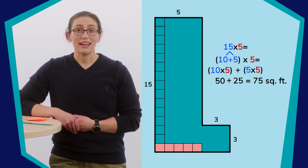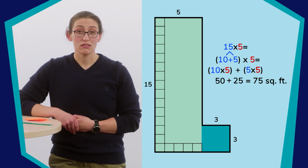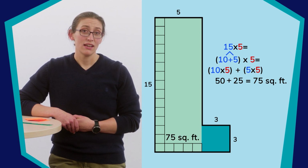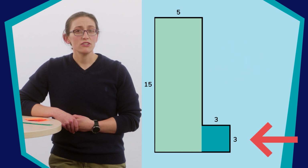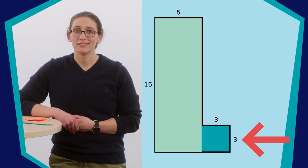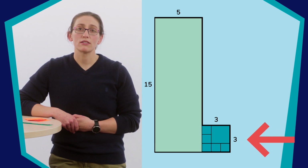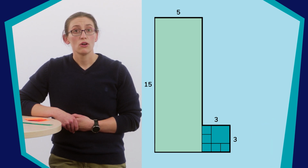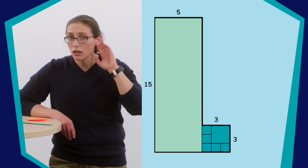Can you imagine counting all 75 squares? That would take a long time. And we still have another part of the dog park. There is this 3 foot by 3 foot section. We can't forget about that. So I'll put down some squares and let's see if we can figure out the area without having to use all of them. What do we think we will need to do? Can you whisper it to me?